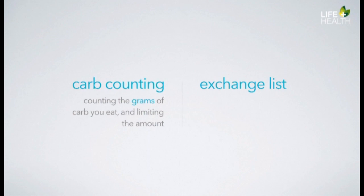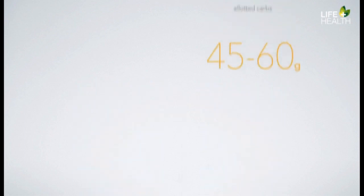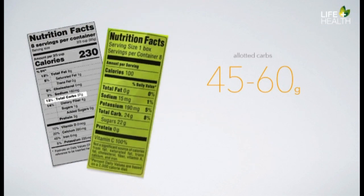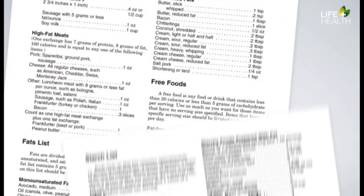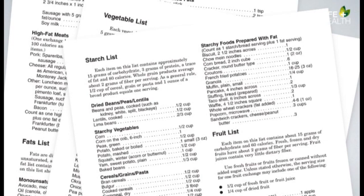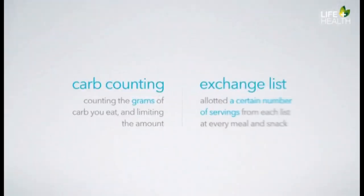For example, a person with diabetes might be allotted 45 to 60 grams of carbohydrate at each meal, and then count carbs by reading food labels or by using a diabetic exchange list. The American Diabetes Association's exchange system groups foods into 6 categories: starches and breads, meats and meat substitutes, vegetables, fruits, milk, and fats. People are allotted a certain number of servings from each list at every meal and snack.